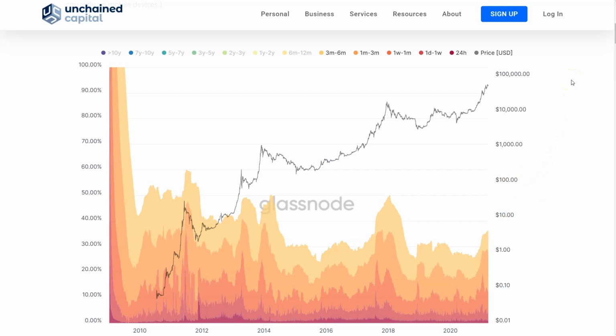So let me know in the comments below, what do you think about flows? Do you care? I know some people that don't trust TA, don't trust anything other than flows. I'm in the middle. I like flows for the micro events. They're kind of like news events. I like zooming way out though and looking at, what are the reserves doing on exchanges? For me, that's the big thing.